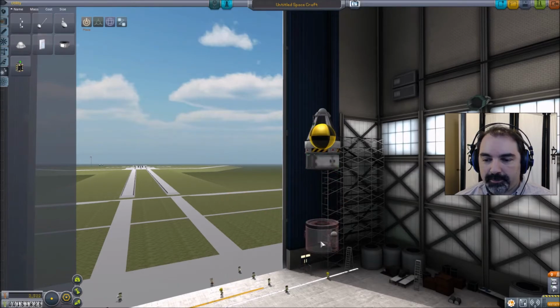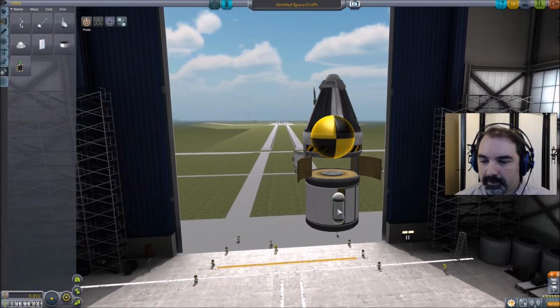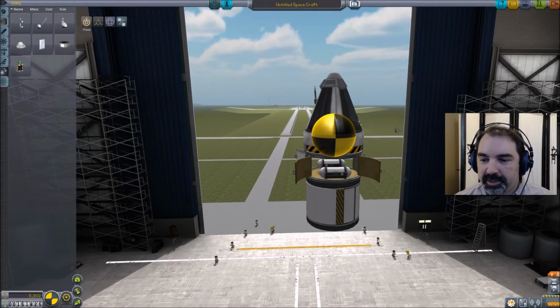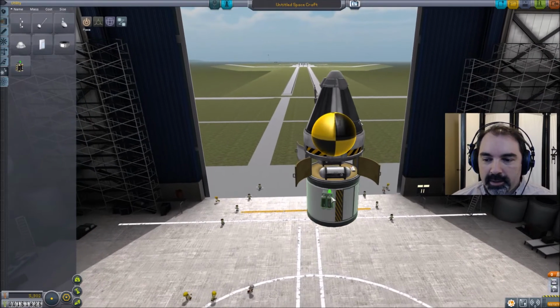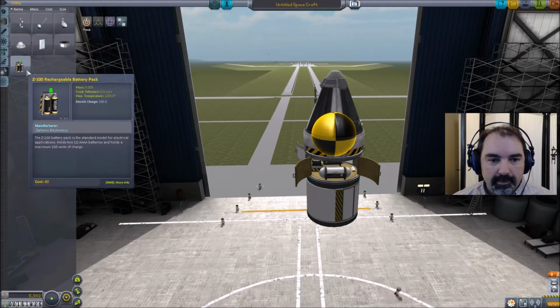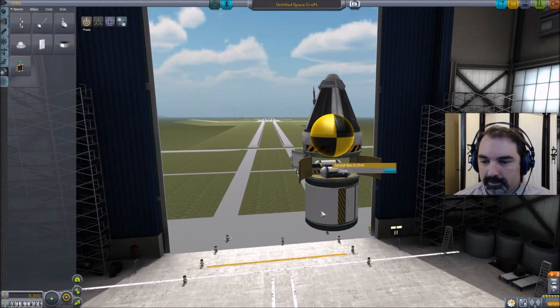Now, I wonder what happens if I do this. Yeah, I like that better. Center of mass. Okay. Stick a mystery goo thing in here. Stick a couple of mystery goo things in here. Where'd the temperature scanner go? Stick a temperature scanner in here. And a battery. Close that up.